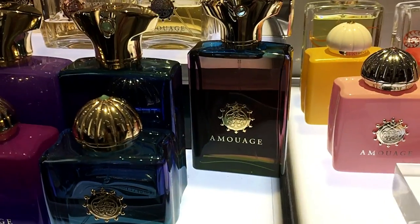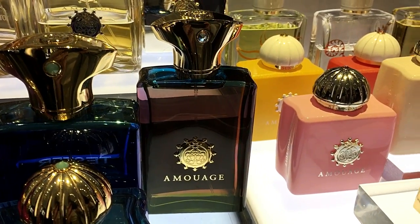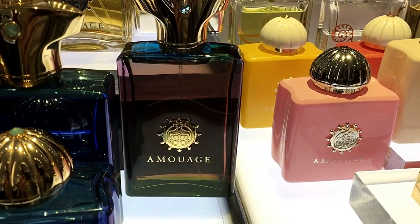Next up, it was really nice to check out Imitation Man, a 2018 release that we can see there. Lovely iris note in that one, and pretty impressed with that one from Amouage.